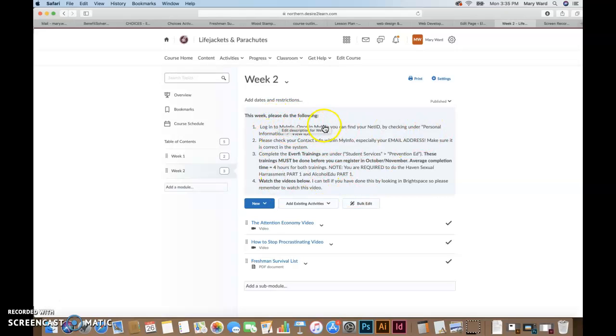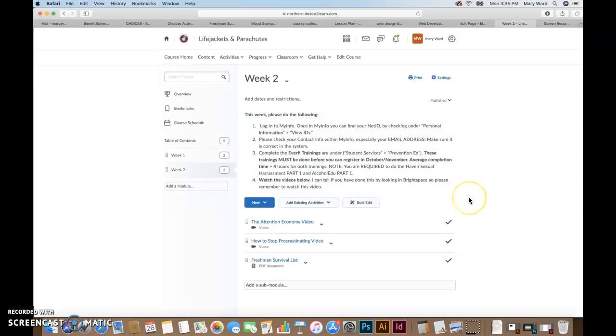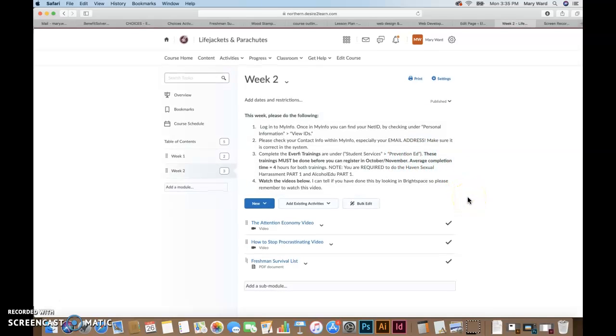I want you to log into My Info, and if you need to find your net ID, you can look for that under Personal Information, View IDs. And then check your contact info within your My Info space, and especially your email address, to make sure it's correct in the system. You need to complete the EverFi trainings under Student Services Prevention ID, and they must be done before you can register in October, November for next semester.